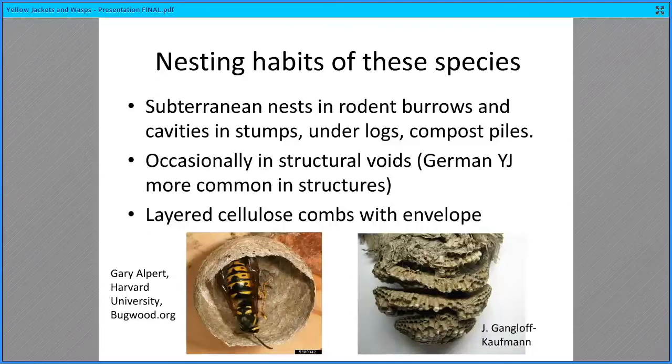So the nesting habits of the previous six or so yellow jackets that I mentioned, in general, these species make subterranean nests. They really do prefer rodent burrows and cavities under stumps and under logs and compost piles. They tend to be around ground level. Occasionally, they're found in structural voids. The German yellow jacket is notorious for making nests inside structures. And all of these make the layered cellulose comb, which is chewed up wood pulp, in layers enclosed in an envelope. And you can see on the left, there's a queen yellow jacket starting her little tiny nest with one comb and a single envelope. And over time, the workers will expand it and make it larger. So even though these are cavity nesters underground and in voids, they still create that paper envelope around their nest.